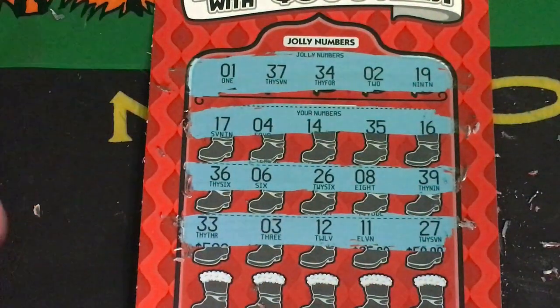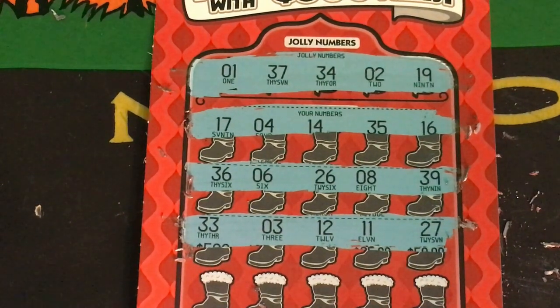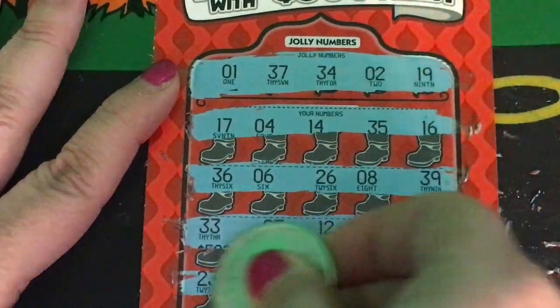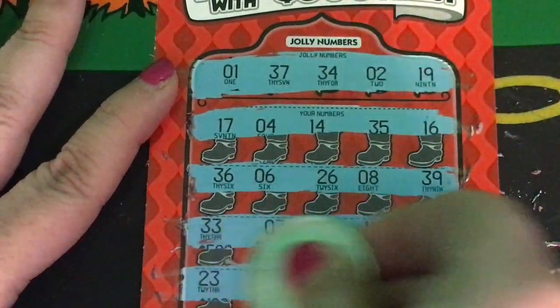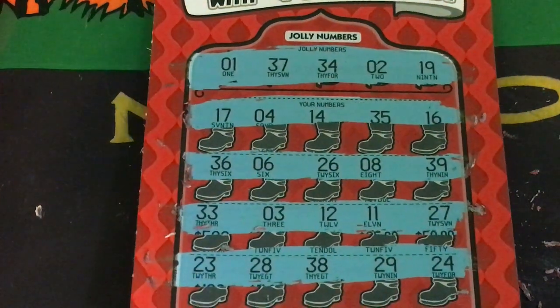And of course, if I missed anything, put it in the comments. Then a 33, a 3, a 12, an 11, and a 27. No. A 23, a 28, a 38, a 29, and a 24. I don't see any of those either. And that is it for our tickets.